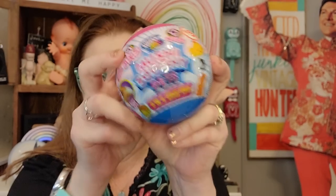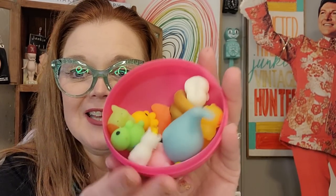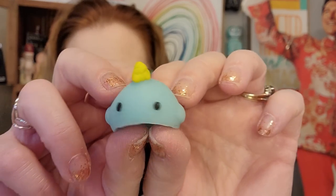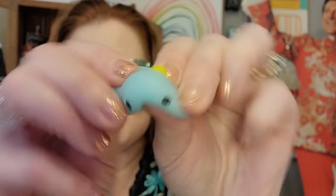for a happier unboxing, we've got a mushy squishy. And it kind of smushes around a little bit in the ball. Mushy squishy was also, oh my, and there's all kinds of them. I was just thinking that there was one. Oh no, look, oh my, it's a narwhal. Bye buddy, I hope you find your dad. It's a narwhal and he is squishy.